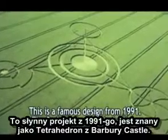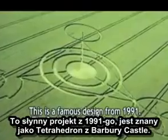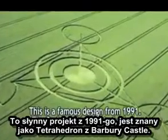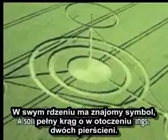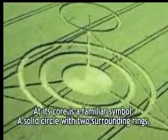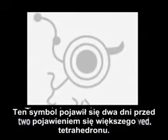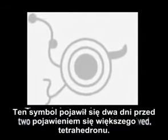This is a famous design from 1991. It is known as the Barbary Castle tetrahedron. At its core is a familiar symbol, a solid circle with two surrounding rings. The symbol also made an appearance 2 days before the larger tetrahedron arrived.